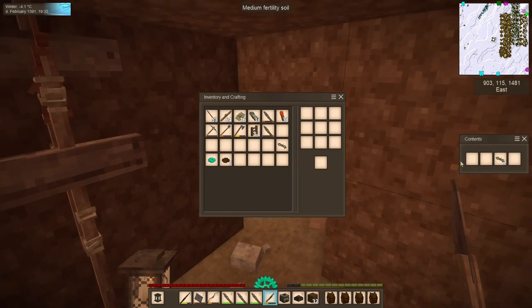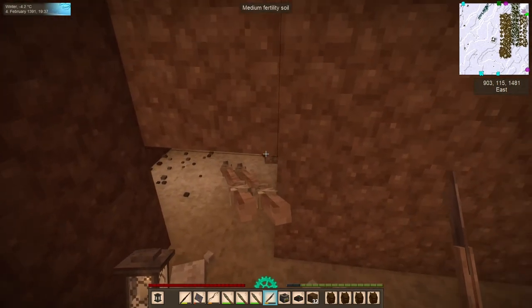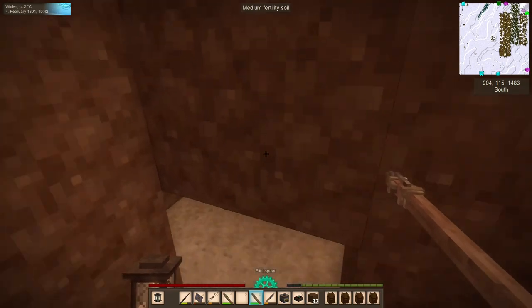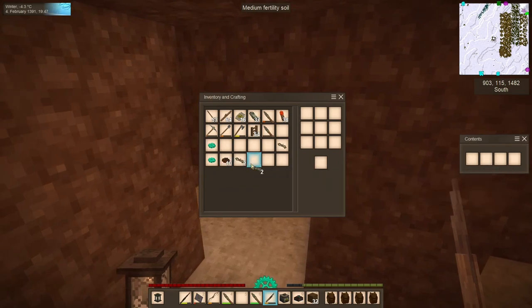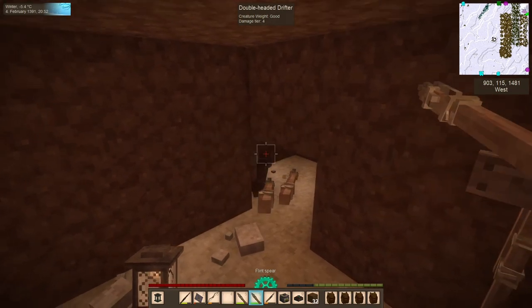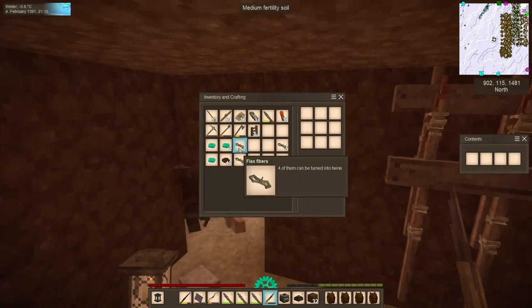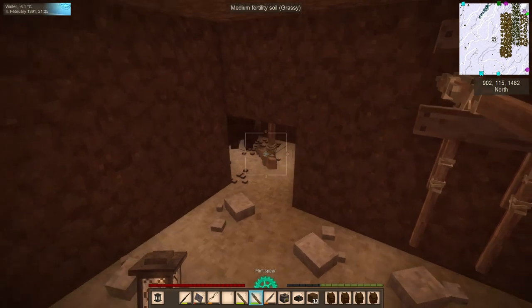That's what I'm talking about. That right there. I think we have 2 of these guys, too. Yes, we do. We have a third doubleheader right here. Are you kidding me? Okay, a fourth doubleheader? Are you kidding me? That is ridiculous.